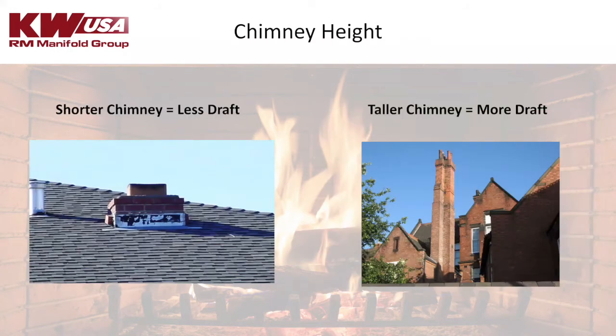One of the first issues that affects your draft is going to be chimney height. In general, as a rule of thumb, with a shorter chimney you're going to have less draft, and with a taller chimney you're going to have more draft. Tall chimneys are very common in multifamily or multi-story apartments with fireplaces, hotels with a big fireplace in the lobby, or, as you see in this picture, you can have issues because a large portion of the chimney is exposed to the outside.